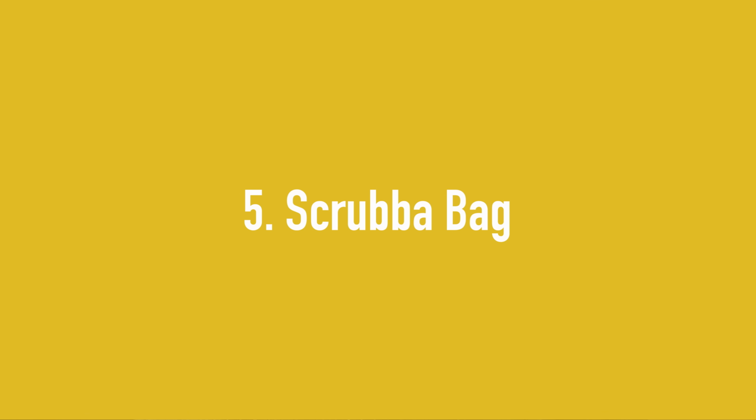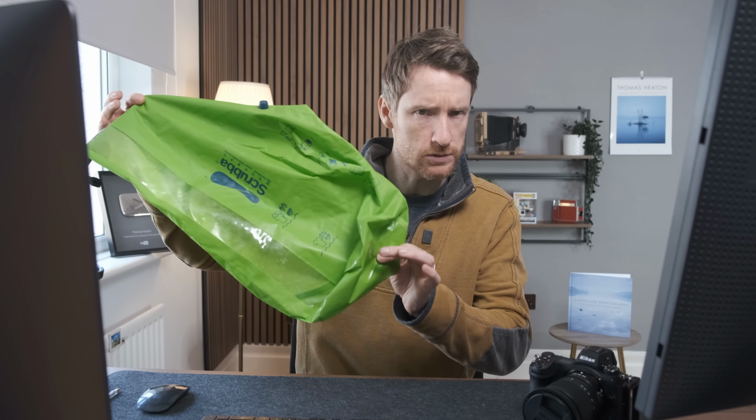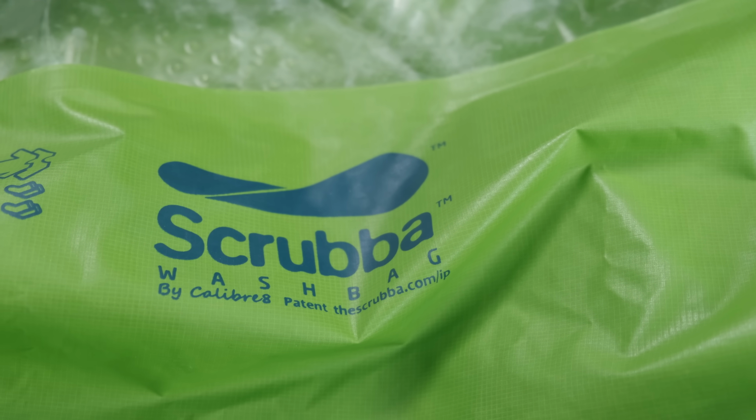Next up is a Scrubba Bag. Anyone that's been on an extended road trip will know how quickly dirty washing can build up. Well, this is a great solution, especially if you're in a tiny van like mine.